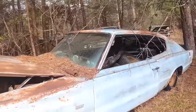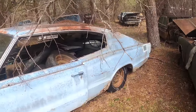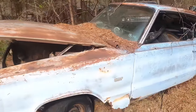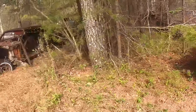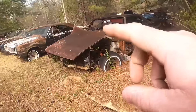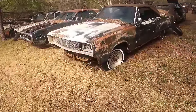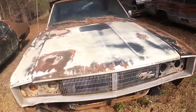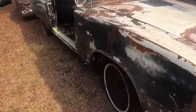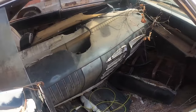383 car. I'll tell you what, guys. I said it earlier, and I'll say it again. Those first generation Chargers, they are an untapped... Here's another one. Here we got a whole bunch. Oh, we got an RT Coronet. Very cool. RT Coronet. 67, first year of the RT.